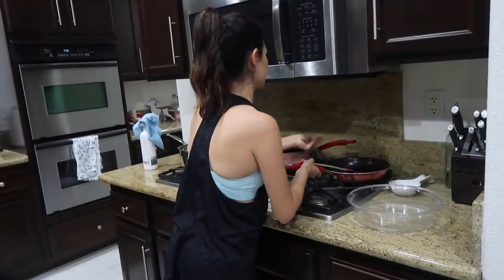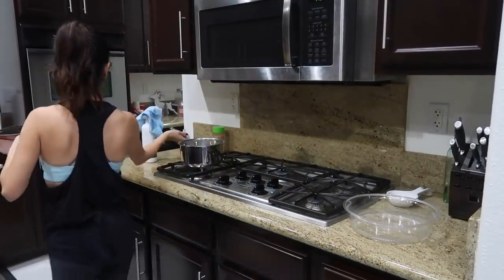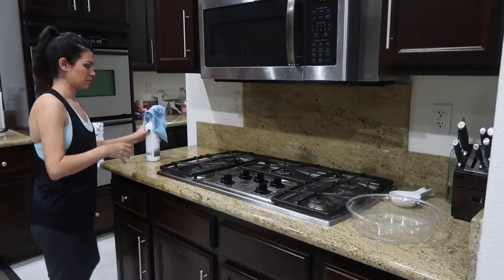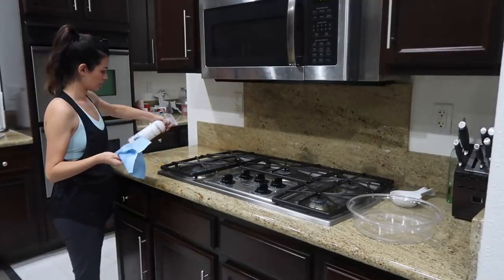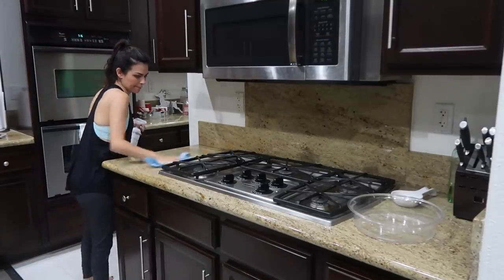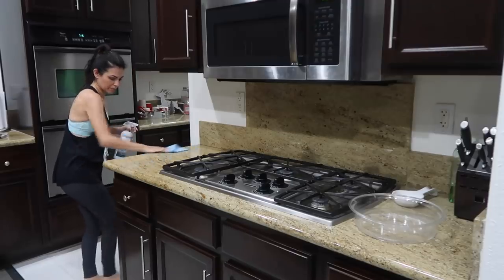So now I'm going to move on and clean off the stove area. I'm going to clean off the granite and get it nice and sparkly, and then wipe down the stove itself. I'm so proud of myself because I've been doing such a good job keeping the stove clean. It's just an easy wipe every single night. So thumbs up for me on that.